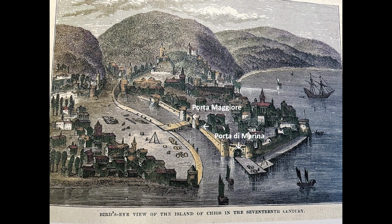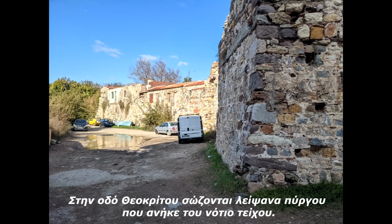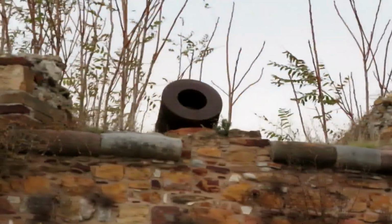Most of the wall from the Porta di Marina up to the Porta Maggiore is in ruins and in bits and pieces. On the street Theocritu, there are remnants of a tower that belonged to the southern wall and remnants of the wall itself with houses built on top of it.